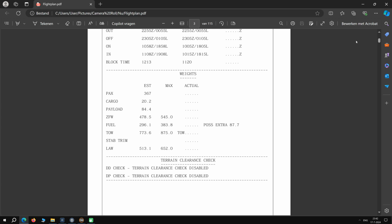So, packed, 367 passengers. That's a lot. Cargo is estimated at 20.4. Payload is estimated at 84.4. Estimated zero fuel weight is 487.5, and the maximum is 545.0. Fuel is estimated at 369.1, and we can take a maximum fuel of 383.8.